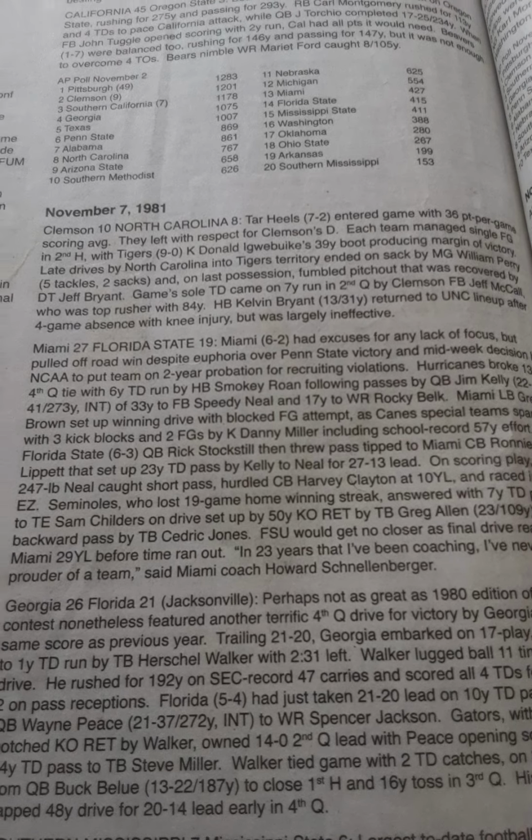Next, number 13 Miami beat number 14 Florida State 27-19. Miami had excuses for any lack of focus, but pulled off a road win despite euphoria over the Penn State victory. A midweek decision by the NCAA put the team on 2-year probation for recruiting violations.